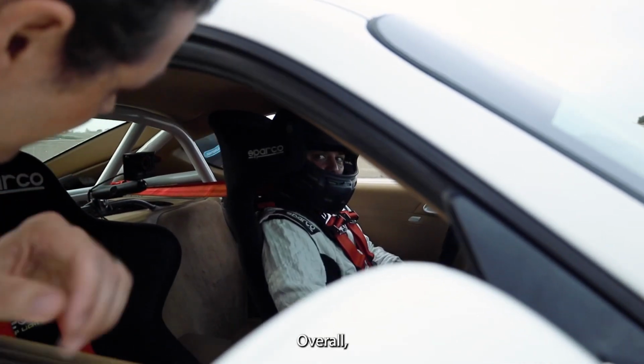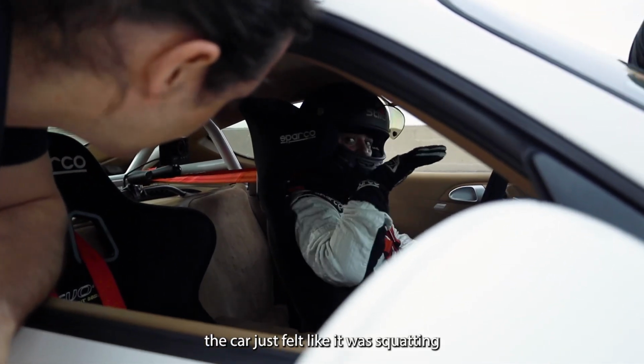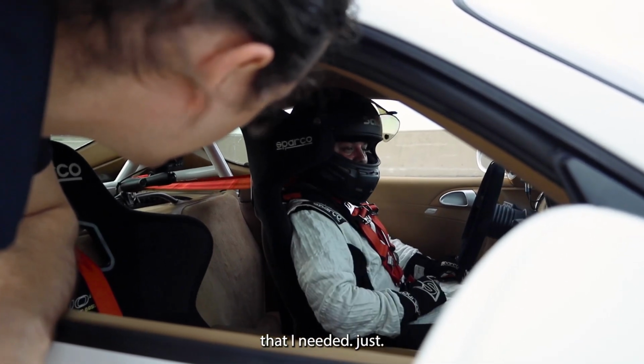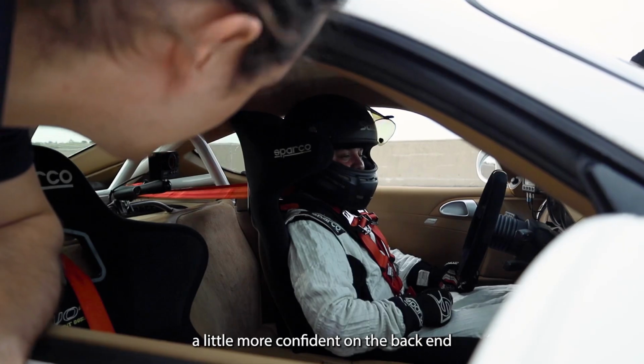Yeah, just felt more comfortable. Overall, the car just felt like it was squatting a little bit more. Coming out of corners, it gave me just that little bit more grip that I needed. It just made me feel a little more confident on the back end.